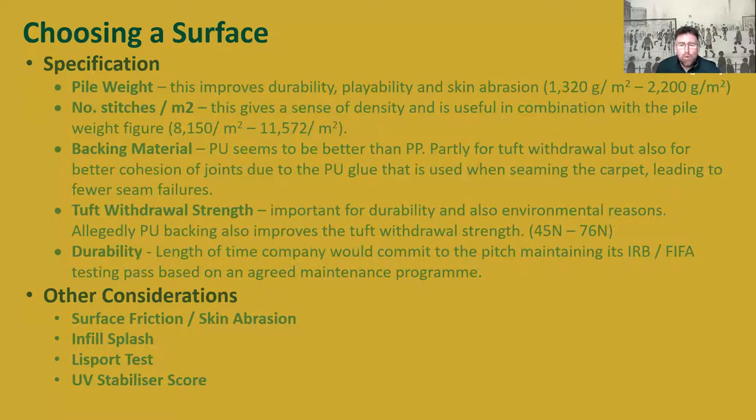Other things we thought about considering were things like surface friction and skin abrasion. We were very conscious that there was a 3G pitch installed in Glasgow, the Glasgow Warriors Scots team pitch, and it got a lot of bad press around skin abrasion and the burns that players were getting from playing on it, even though it passed the World Rugby testing protocols. So we considered looking at that.